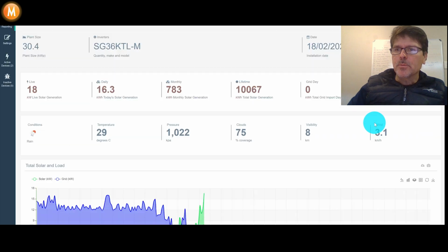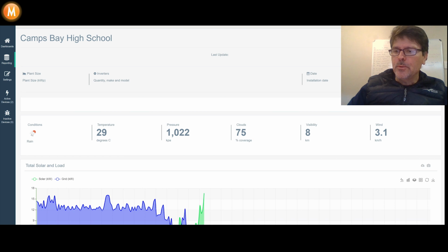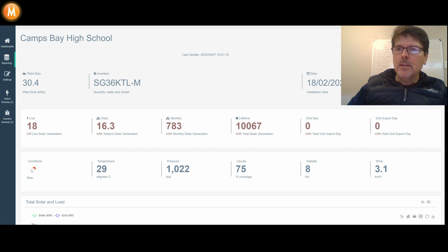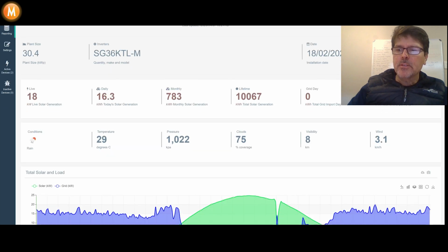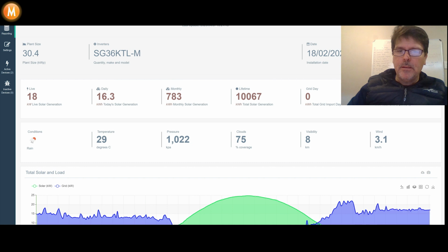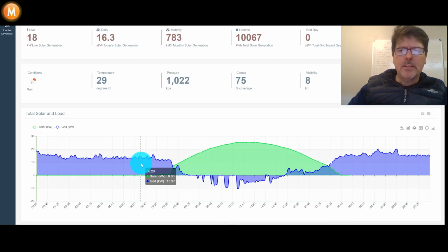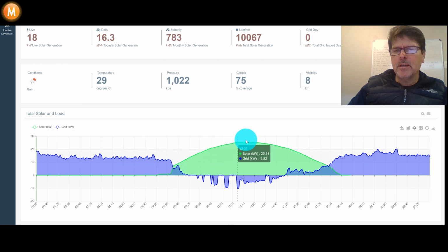10:15. I just want to scroll back through to the beginning of the month, and we've had a few cloudy days, but if I just pop through here, what we can see basically is the dramatic fall in power consumption at Camps Bay High School. You can see the school is just operating on its base load, with the solar ramping up and covering the entire base load. And what we're seeing here at the bottom is power export, so that's surplus power that's being pushed back into the grid.